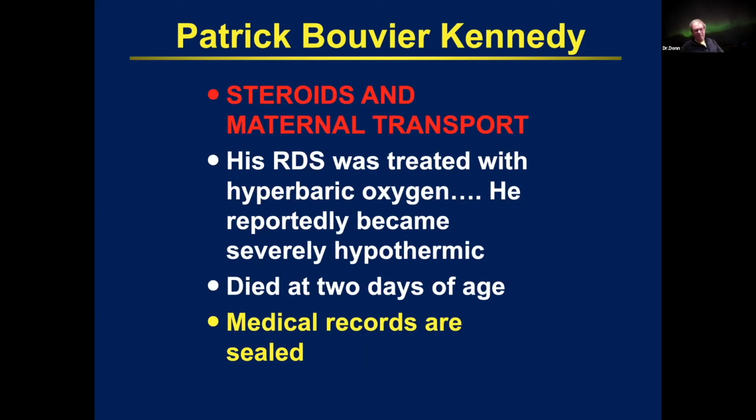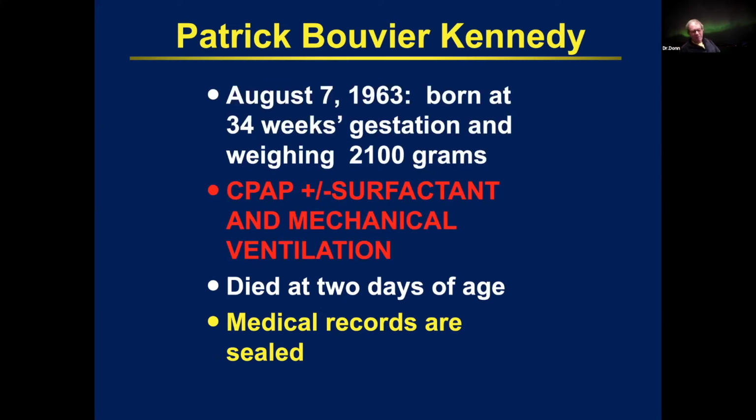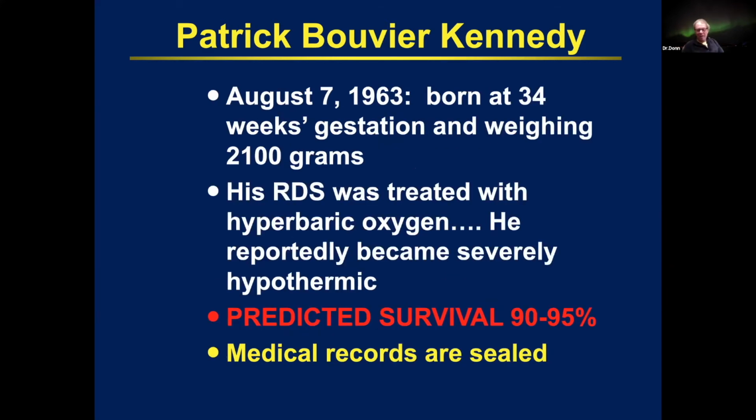Well, Mrs. Kennedy would have been given steroids, perhaps a tocolytic, and if stable, rather than transferring the baby, she would have been transferred to a maternity facility with a level 3 NICU. Patrick's RDS would have been treated with either CPAP, plus or minus surfactant and mechanical ventilation, and he would have had a predicted survival of 90 to 95%.